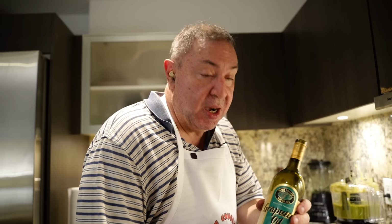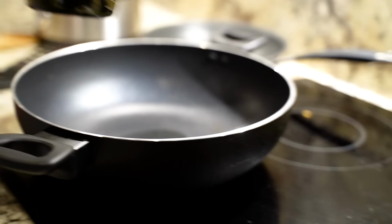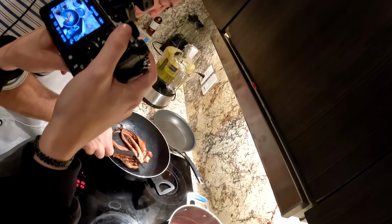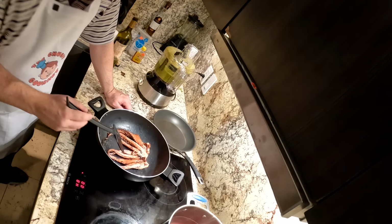I'm going to use a little grapeseed oil in a hot pan, and I'm going to sear this guy after we just removed him from the hot water. And by the way, I did not cut this guy before sauteing because it'll be easier to cut the more cooked it is.